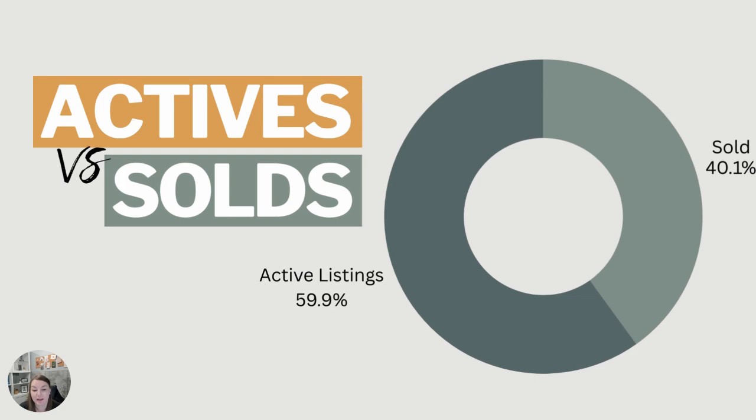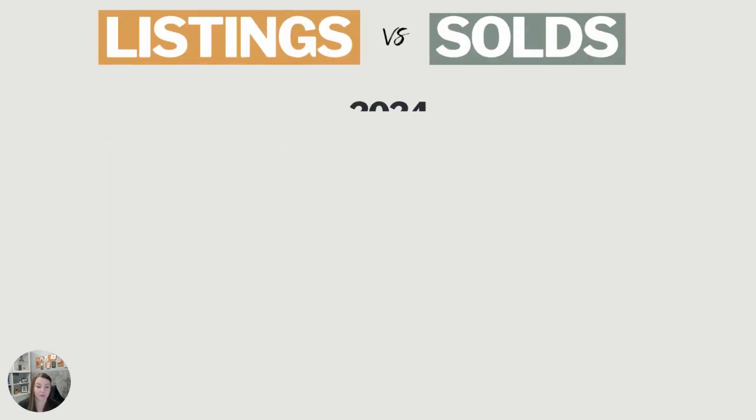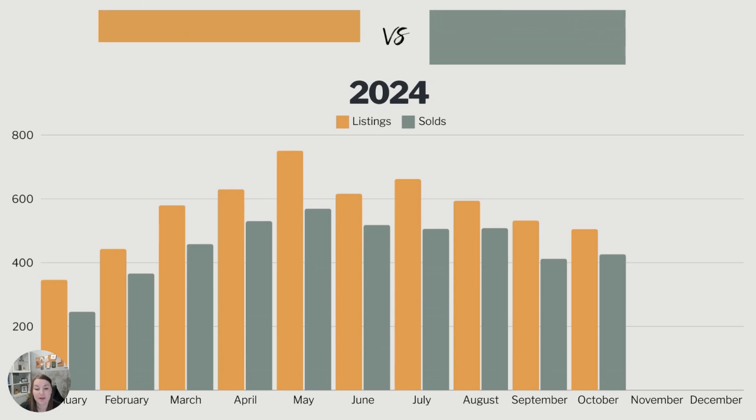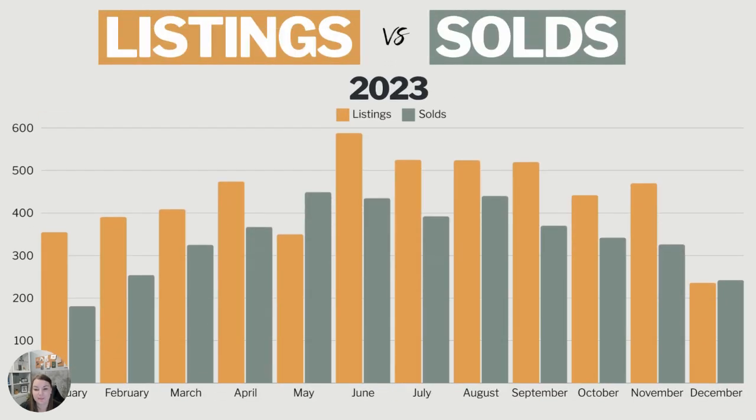So again, lower inventory, same kind of problem that we've been having for a while here. Plus all the people that are moving here and investing in Edmonton, there's just a lot happening here right now. So looking at listings versus solds, again, this gap between new listings and sold is getting pretty close, which brings the amount of inventory down. If we look at it last year in October, it was kind of the same, but it wasn't as close of a gap between listing and sold.